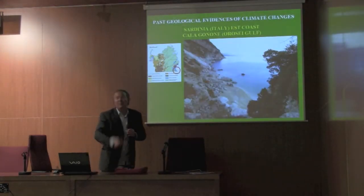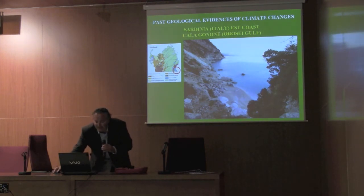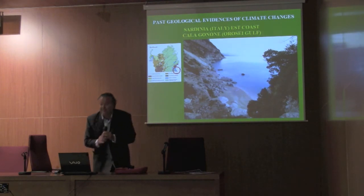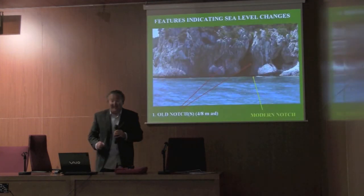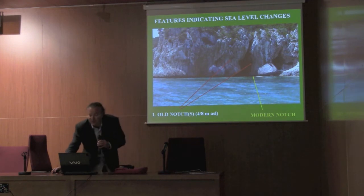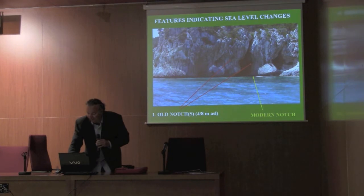Now, if we move to the other part of the island, remember that we were here in the west coast, we moved to the east coast. I'll show you another story. But now we know exactly what I'm showing you. Look here, the tidal notch, very well preserved from one side to the other. Here there is a small one, and here is 4 to 8 meters above the sea level.